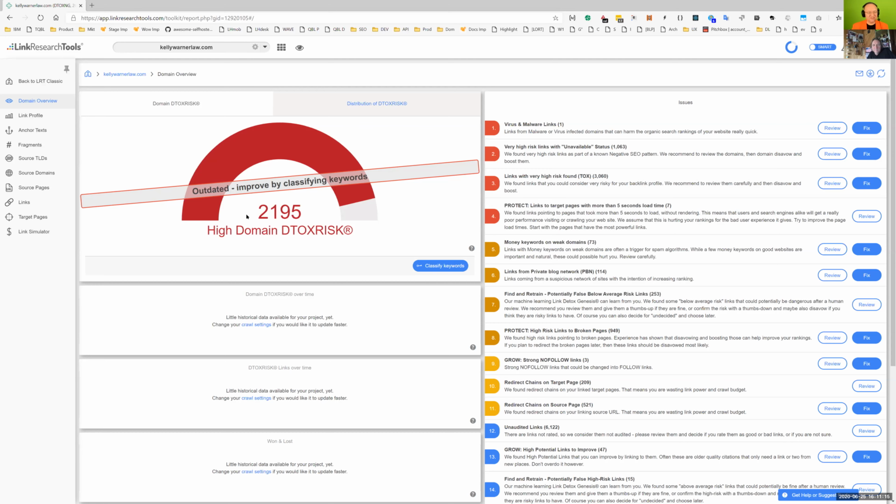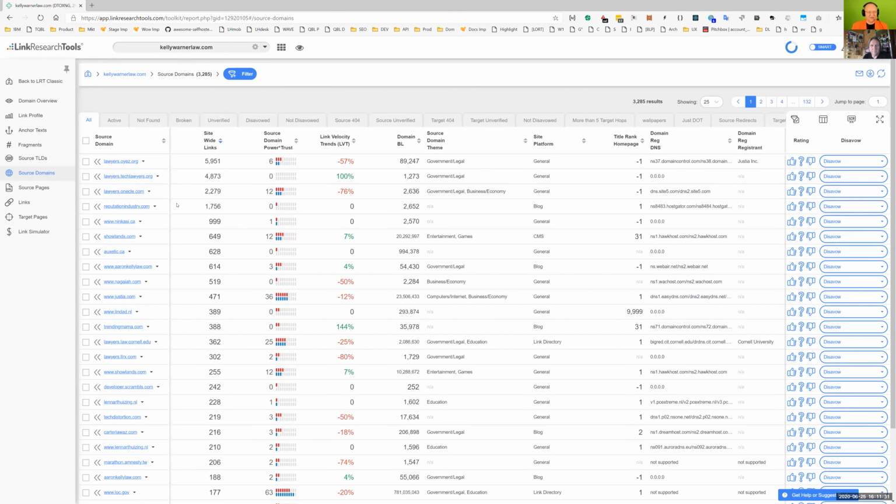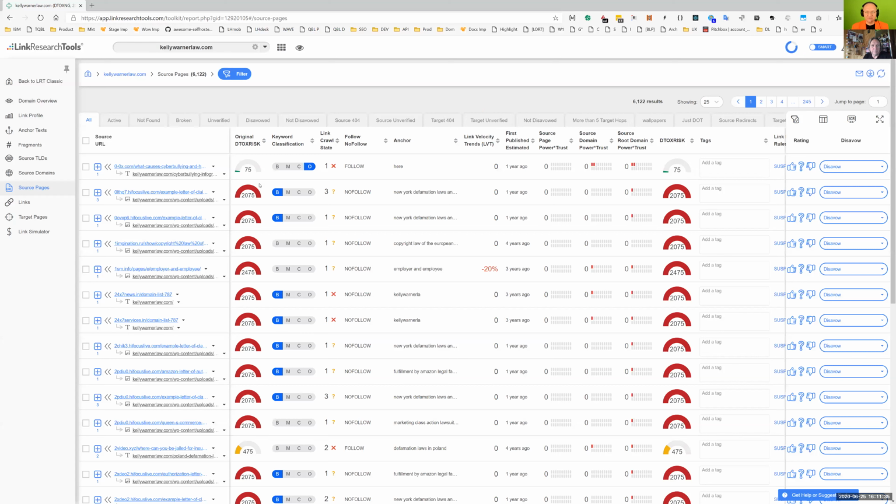So what we see here is 1,195, too much. On the right-hand side is all sorts of issues that are automatically generated based on the patterns. When we look at some random links here, we could look at the domains, and some people say only the domains matter. I don't agree with them, because you could have good links from bad domains, less likely, but especially bad links from good domains. Typical example, comment spam on random reputable websites.